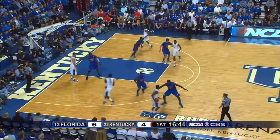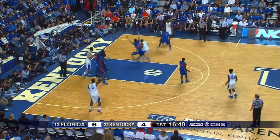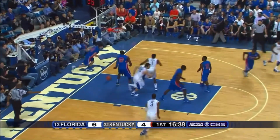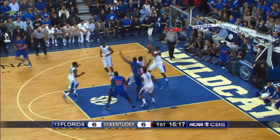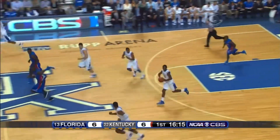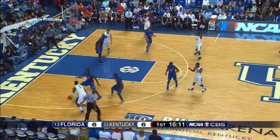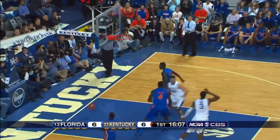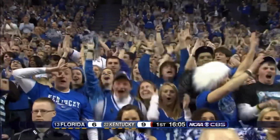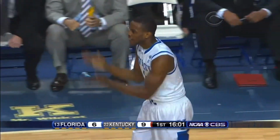And don't you think he's the key for Kentucky today? Yes, I do. And a very streaky three-point shooter. So now that he's hit one, you've got to get out on him. Don't want him to hit 3 or 4 in a row. This is Darius Miller. Miller has it. Walker with the drive. Lamb. Nice ball rotation and a big-time three from Darius Miller. He's got 5 early points for Kentucky.